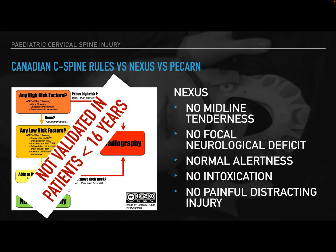So essentially, you can use these rules in context to help you decide how high risk a patient is for cervical spine injury. But it's not binary, and obviously it may be difficult to assess children, and it may be difficult for them to be cooperative.